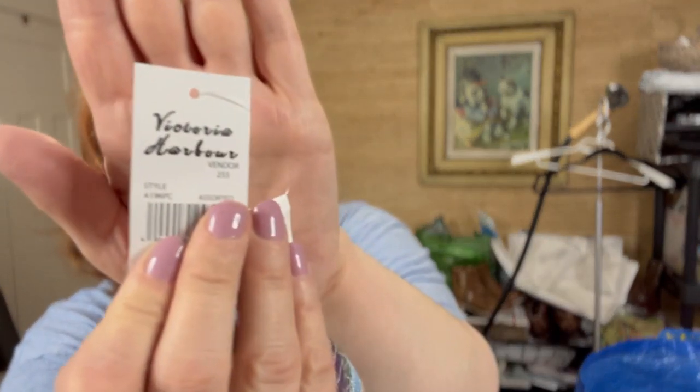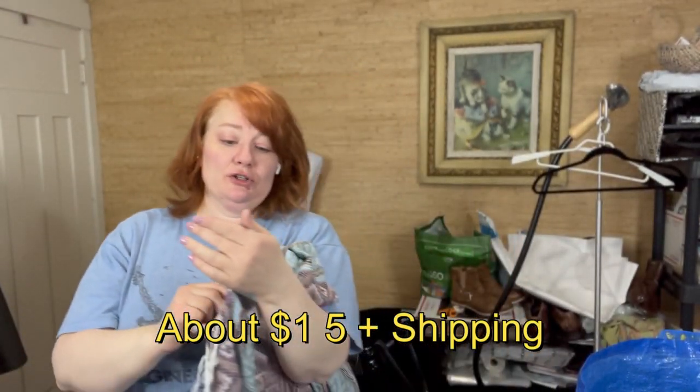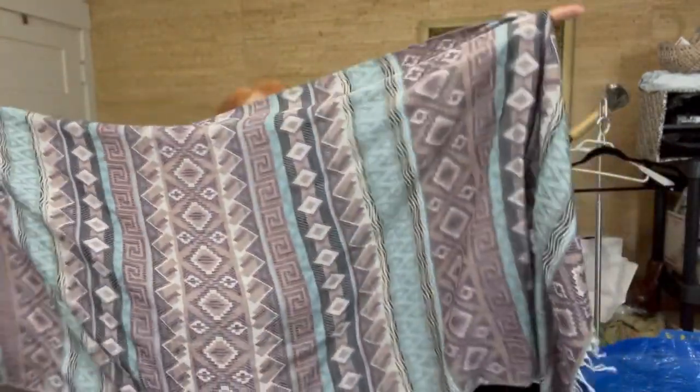This is Victoria Harbor. It's just vendor 25, but I really like the Aztec motif of this scarf. It had a new tag, so why not?